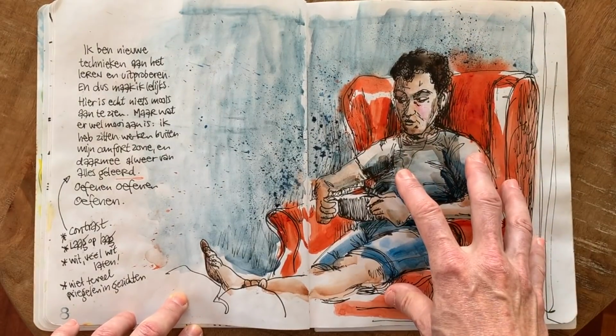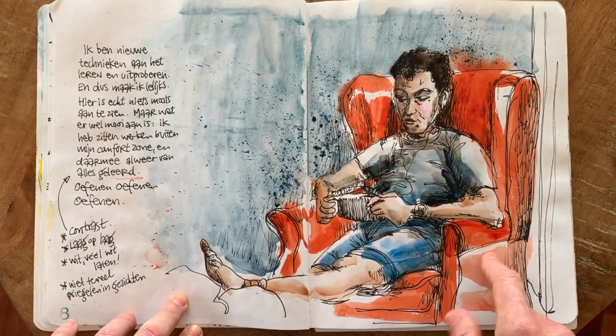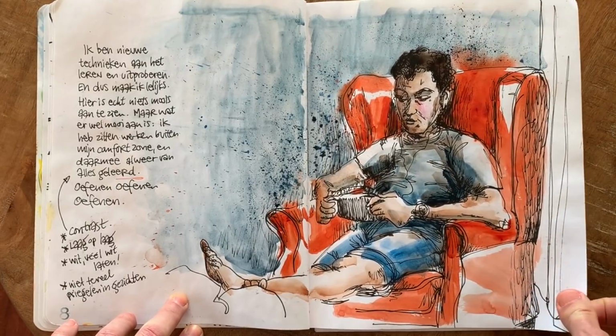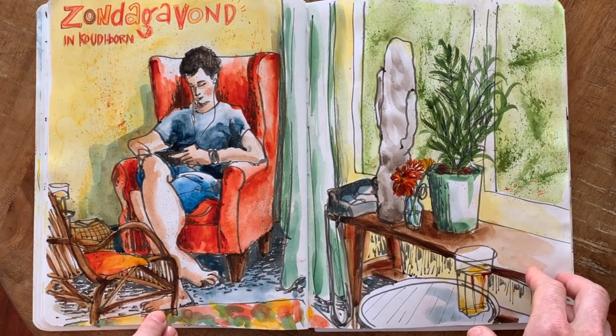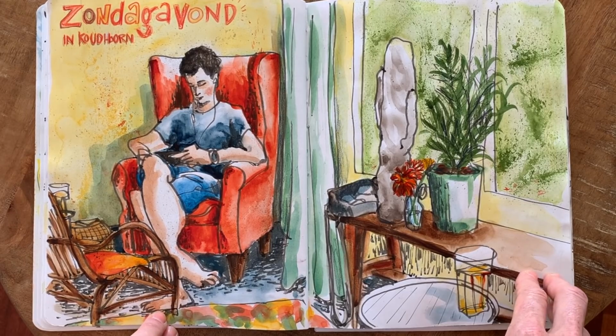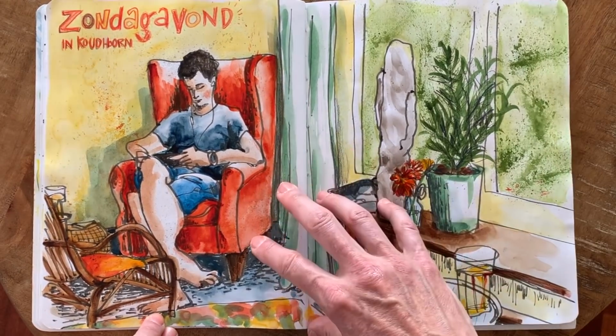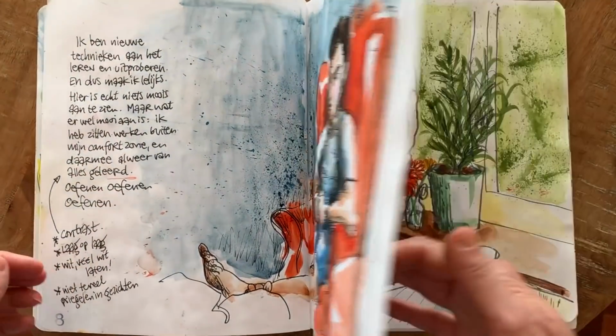And the great thing is, I got my model there, and this was his favorite chair in our vacation home, so I could do it again. And look at that. I took another pen, I took another approach, and it worked out. And I could not have done this if I wouldn't have made this.